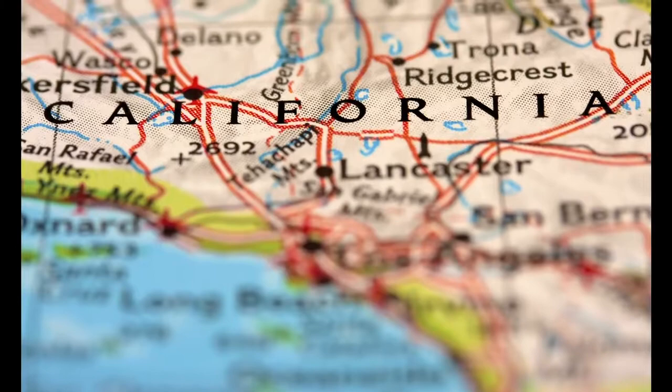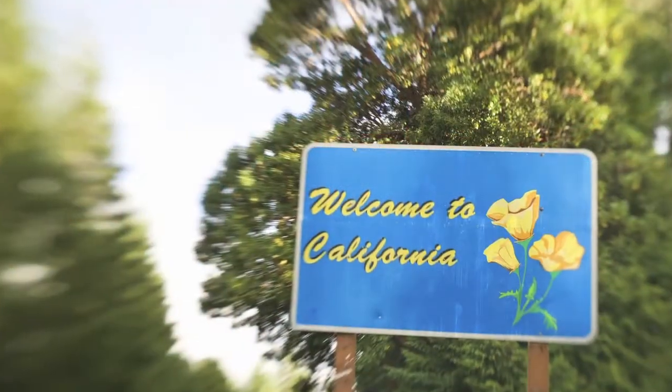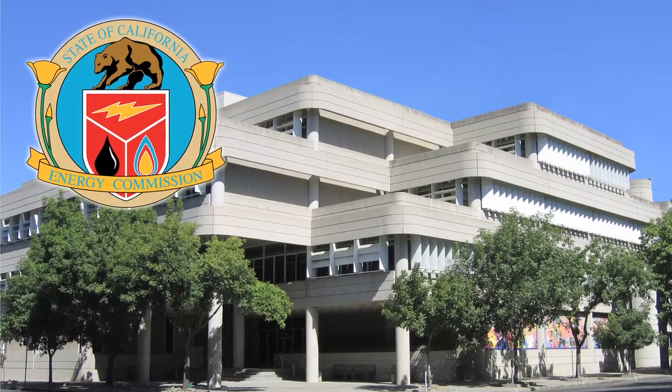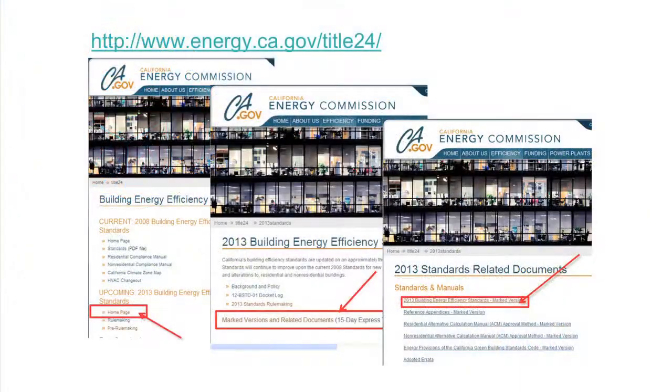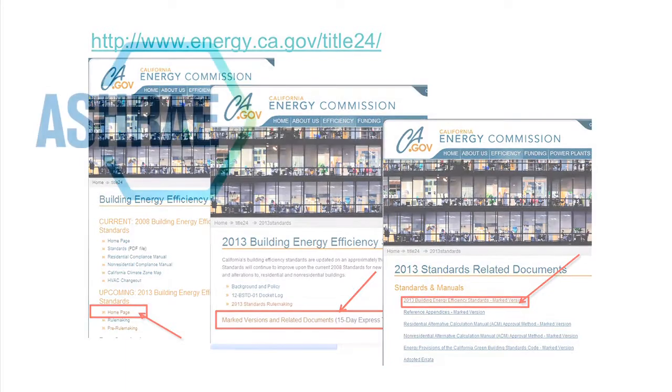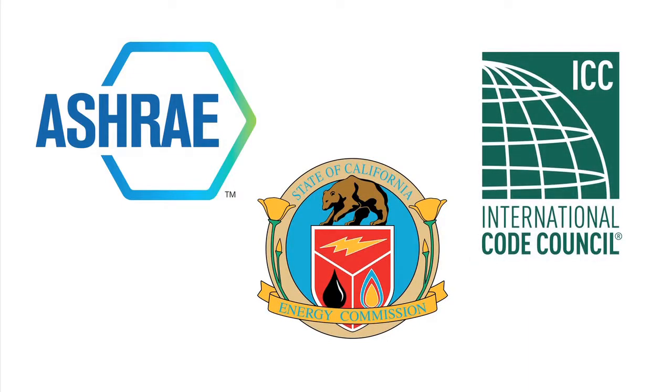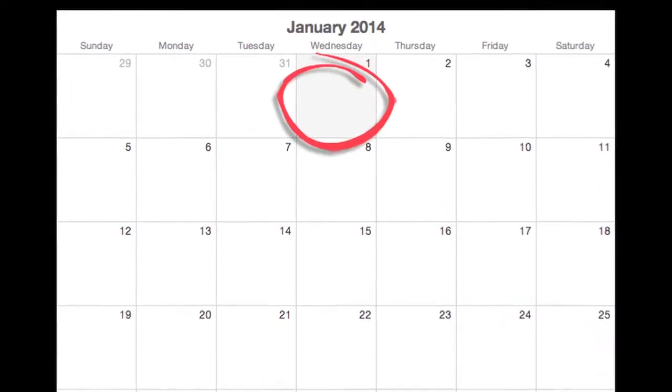Finally, let's take a quick look at California's Title 24. This is developed by the California Energy Commission and is often regarded as the most stringent of all energy codes. As such, it has been influential in future development of other standards at the national, state, and municipal levels. Title 24 2013 will become effective January 1st, 2014.